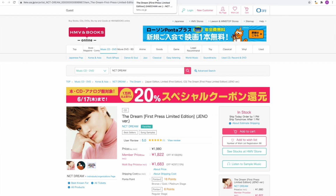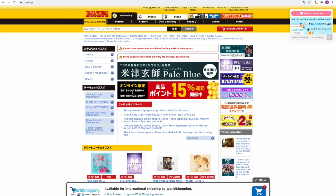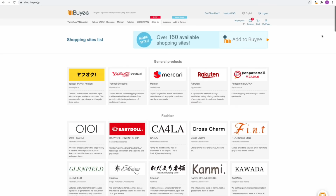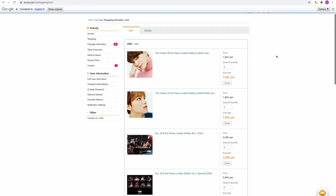Those are all the items that I'm shopping for this time, but I'm gonna check out Tower Records here to see if the prices are any better. Let me show you what the cart looks like now. So after I added all those things with the extension, it adds itself to the Buyee cart. So here you see all my items.